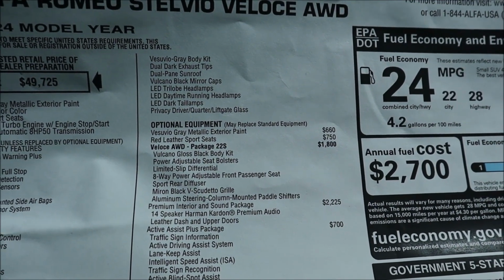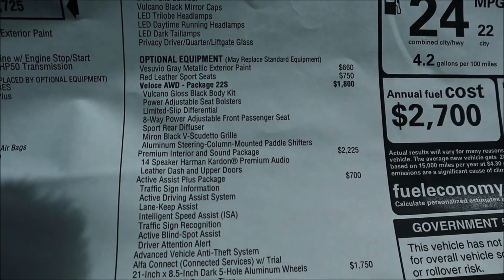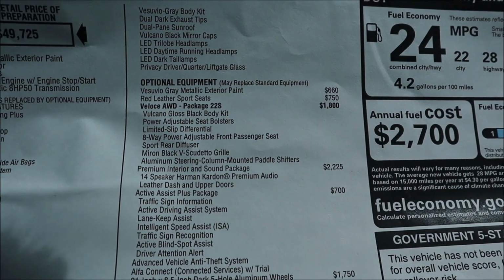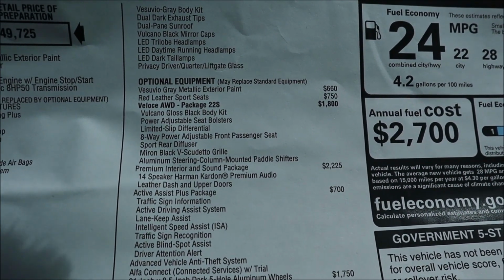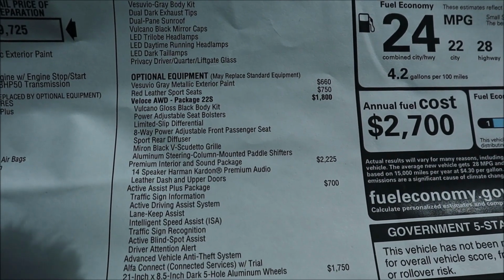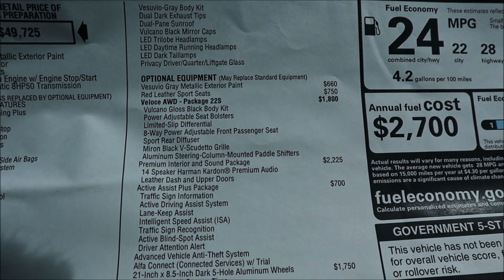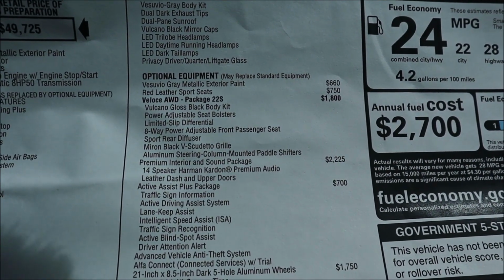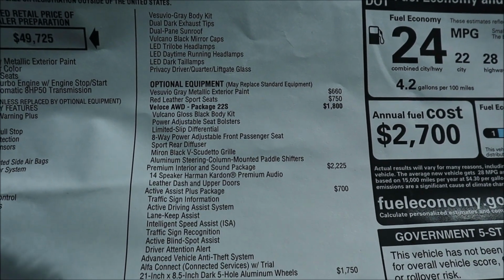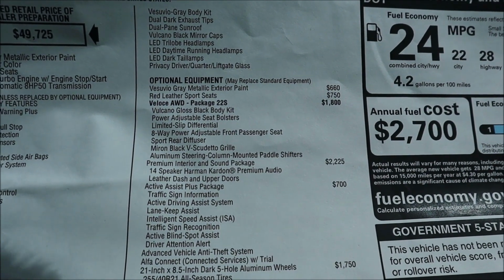Then you have the premium interior and sound package at $2,225. Now that's the 14-speaker Harman Kardon system for the audio, and you have the leather dash and upper doors. That's your interior and sound package. Now your Active Assist Plus package at $700 gives you your traffic sign information, active driving assist systems, lane keep assist, intelligent speed assist, traffic sign recognition, active blind spot assist, driver attention alert, advanced vehicle anti-theft system, and your Alfa Connect services for a trial.